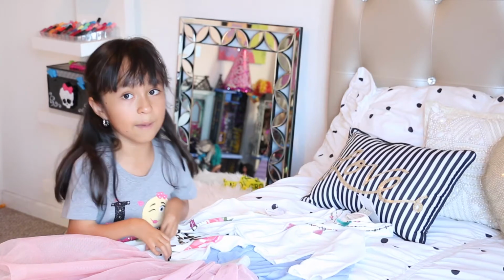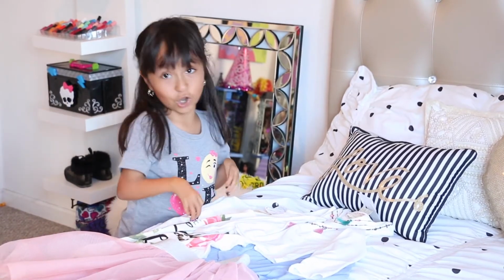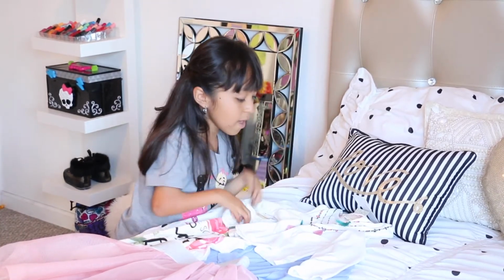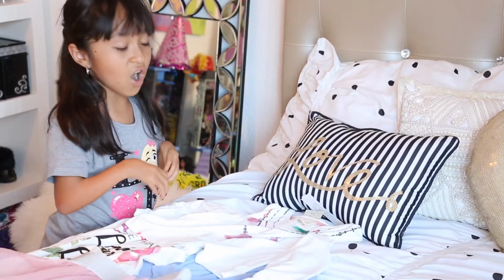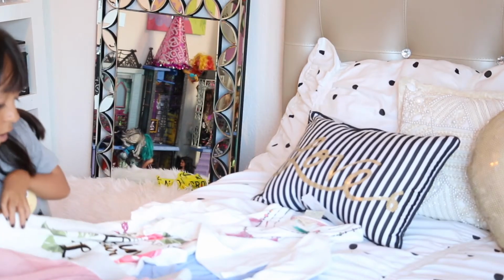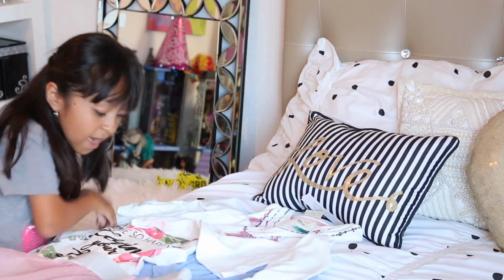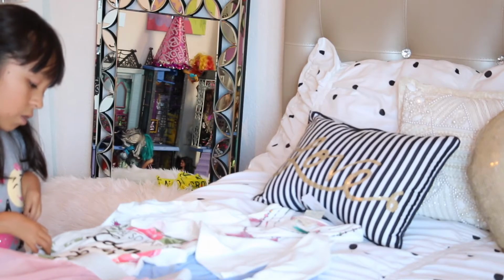So, I mean, next we are going to do three shirts. So the first one I would like to show you is this very cute one. Looks like necklaces on. It's very cute. So the next one I am going to show you, it says, be so happy loving your life.